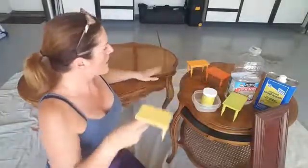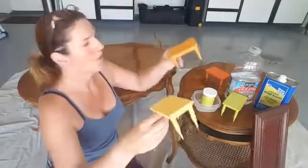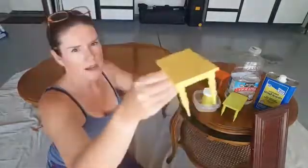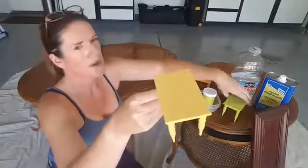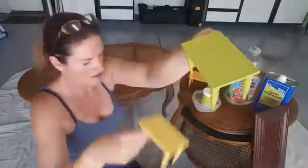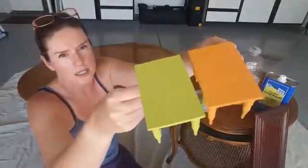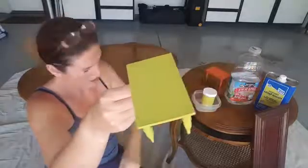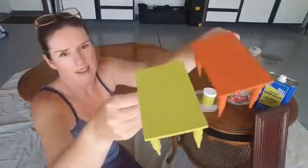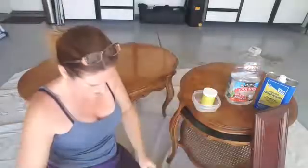Now, what color should I paint this guy? I have Butter Me Up. Okay, let me hold this up next to each other. So what's going to look best with Sublime? I got Butter Me Up. I have Marigold. And I have Monarch. Do you see where I'm going here? Kind of a citrus look.